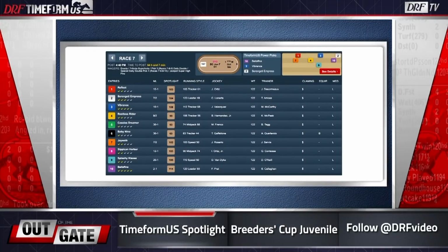You've got a bunch of horses with a tracker style, more of stalking types, and a bunch of horses that want to go to the lead, one of which is Bellafina, another is Serengeti Empress, and that often is going to lead to a situation where the pace could get pretty heated on the front end, and that is indeed what the Timeform US pace projector is predicting.